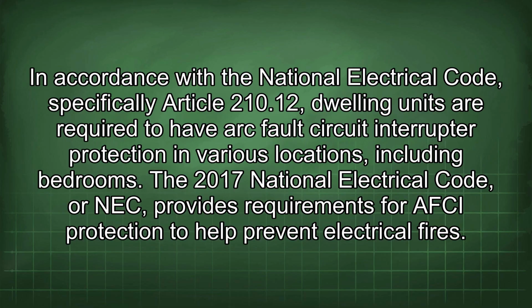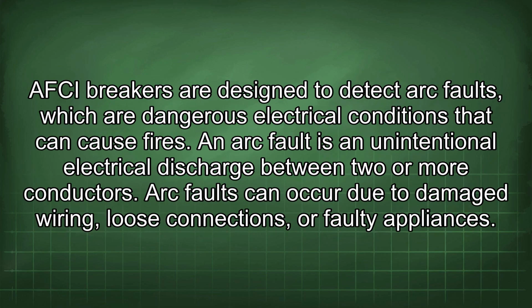In accordance with the National Electrical Code, specifically Article 210.12, dwelling units are required to have arc fault circuit interrupter protection in various locations, including bedrooms. The 2017 National Electrical Code, or NEC, provides requirements for AFCI protection to help prevent electrical fires.